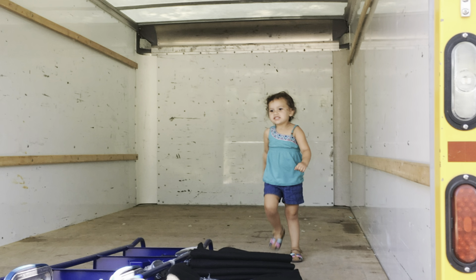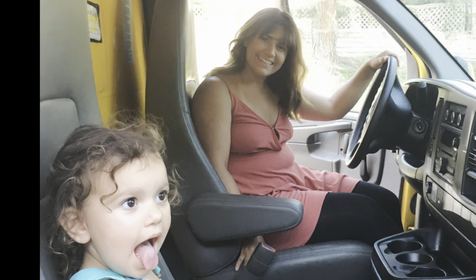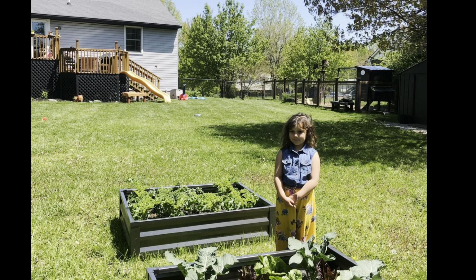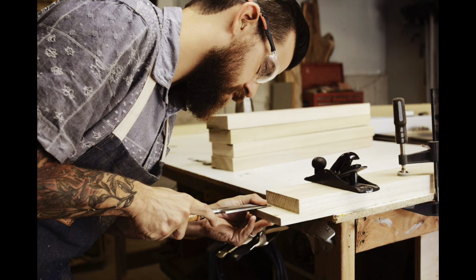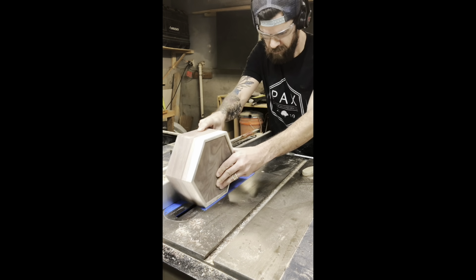Fast forward to 2017, we've moved to Indiana, where I was born, and bought our first house in 2018. With nearly half an acre and no HOA, my dream of a backyard shop was beginning to become a possibility. It was here that I had quit my job and started Pax Woodworking and began building custom cabinets and furniture full-time inside my undersized two-car garage with 7.5-foot ceilings.